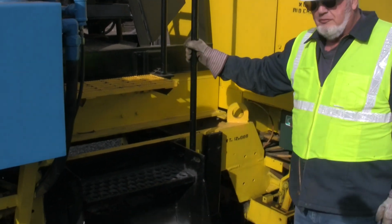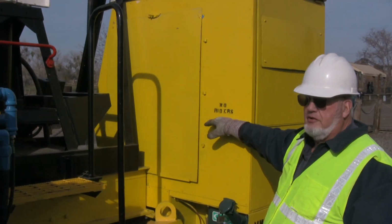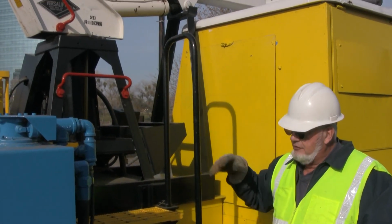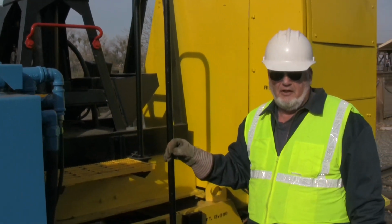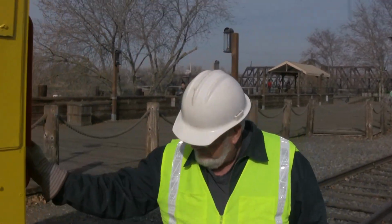But just because there's steps doesn't mean that's a location for you to ride. You'll notice in this location it's labeled here, no riders. Again, up on top. You ride nowhere on any track machine unless it's specifically designated, for your own safety and the safety of others. We'll move along back here to the cab opening.